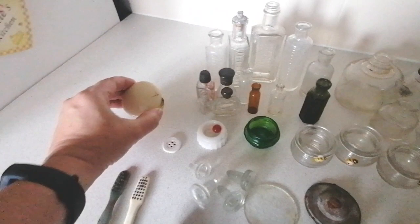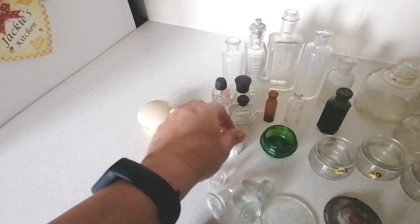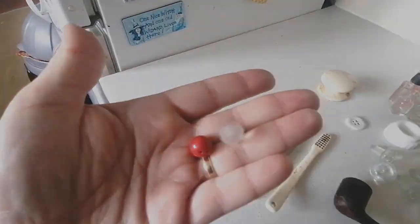Always love to find a button. The only bit of ceramic that we found was a doorknob. A couple of lovely beads. One I found, one Dave found.